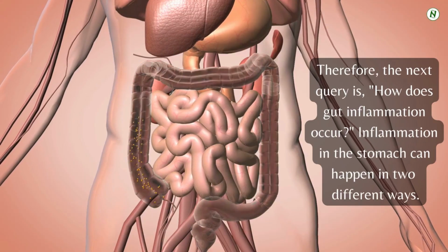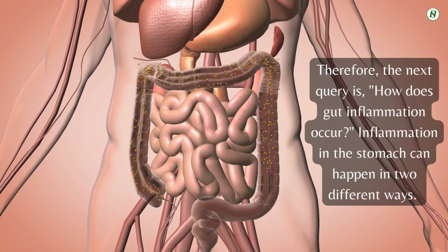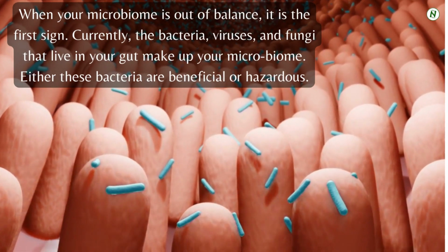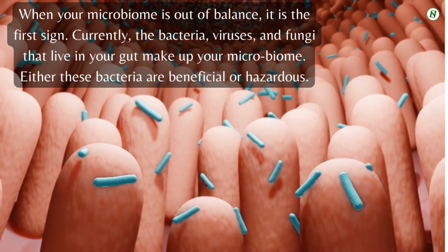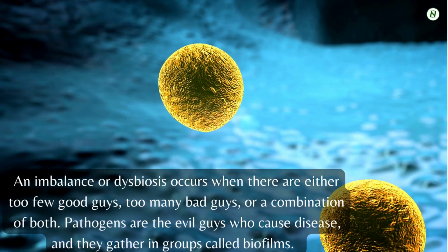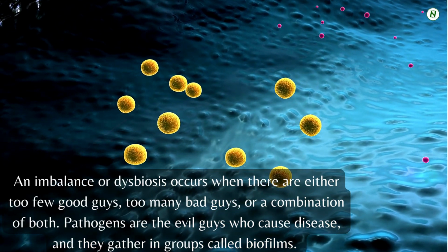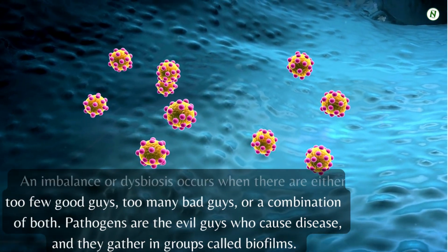Therefore, the next query is, how does gut inflammation occur? Inflammation in the stomach can happen in two different ways. The first is when your microbiome is out of balance. Currently, the bacteria, viruses, and fungi that live in your gut make up your microbiome. Either these bacteria are beneficial or hazardous. An imbalance or dysbiosis occurs when there are either too few good guys, too many bad guys, or a combination of both. Pathogens are the evil guys who cause disease, and they gather in groups called biofilms.